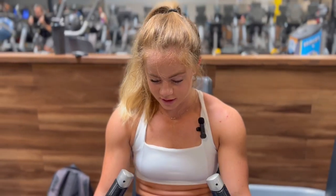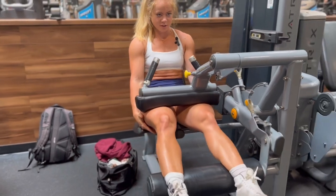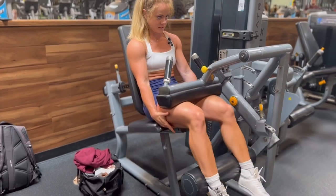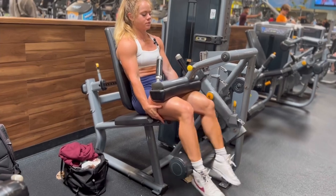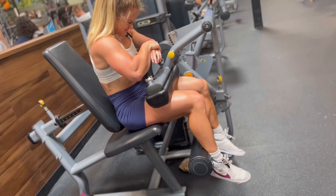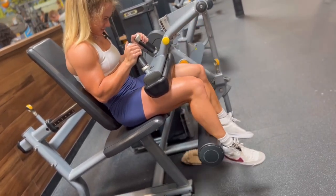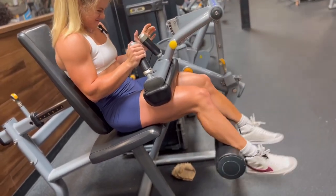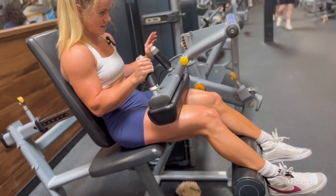All right, first working set. Now we're going to hold for 2 seconds. Eccentric for 1, 2, 3 seconds. Oh, baby. Okay, so when I can't go anymore, I'm going to push this and then let go and then control it. I'll be back.